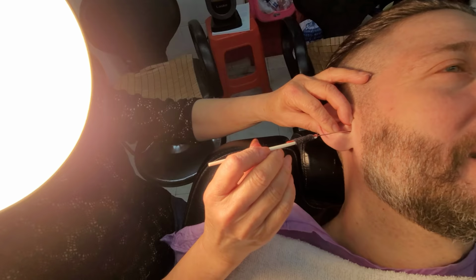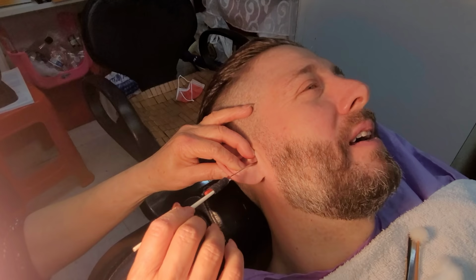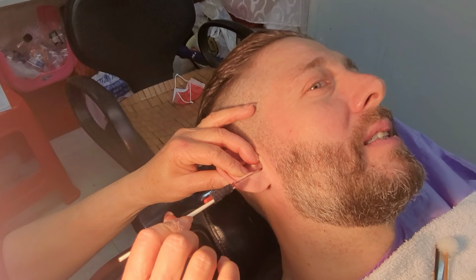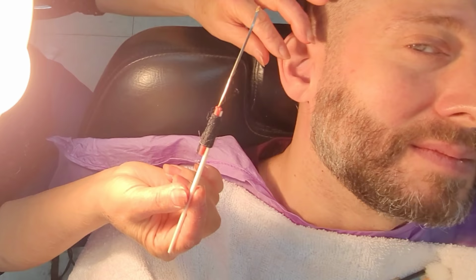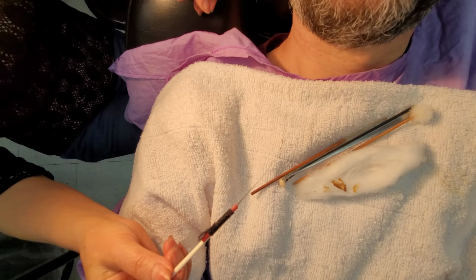Oh, that seriously feels good. I needed that. I can't wait to get this stuff out, whatever's in there. You okay? Yeah. I feel her picking at something. Some bump on the canal. Is it big or small? Small. Small? Oh, okay. Small pick. Small size. Oh, you got it. Oh, that's really small. Well, I wonder why. Small. Not big.